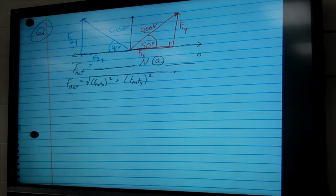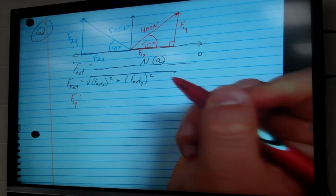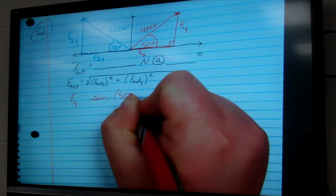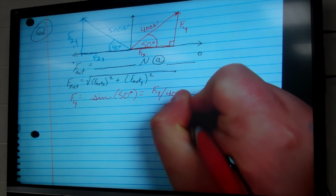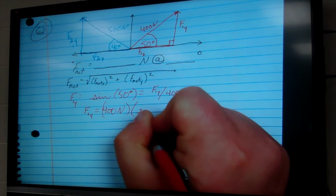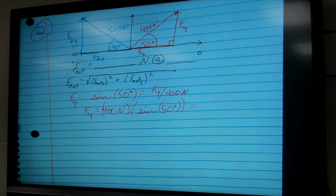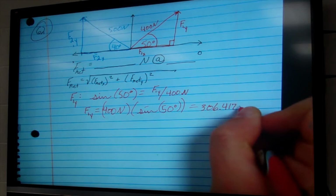So what I'm saying is let's find force 1 in the y direction. Whenever I look at it, I'm trying to find force 1 in the y direction, so that's opposite. So I'm going to use the sine of 50 degrees is equal to opposite, force 1 y direction, divided by hypotenuse, which is 400 newtons. So then force 1 y direction is equal to 400 newtons times the sine of 50 degrees. Make sure your calculator's in degree mode. I get 306.4178 newtons.